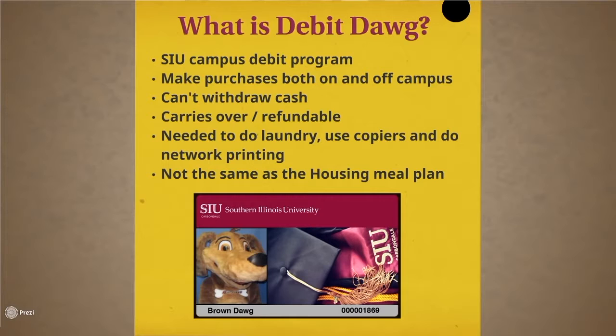Now, Debit Dog is not the same as your housing meal plan. So when you have your ID and you go into the dining hall and you swipe it and it's verifying that you're a student or recording your entry into the dining hall, that does not take money from Debit Dog. However, if you go to the Student Center for Chick-fil-A or a slice of pizza at Sbarro and you go to checkout and you swipe your ID, then it's taking money from your Debit Dog, just like you would be paying with a regular debit card or a credit card.